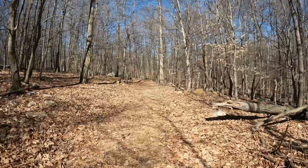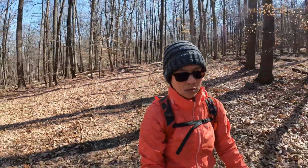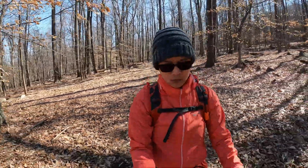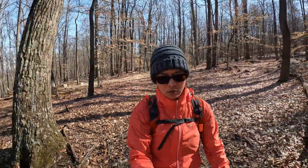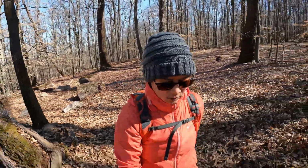Before it became everyone's favorite lookout point, Sugarloaf Mountain was the original home sweet home for Native American tribes, including the Piscataway people. Think of it as the neighborhood everyone wanted to be in, minus the homeowners association fees.